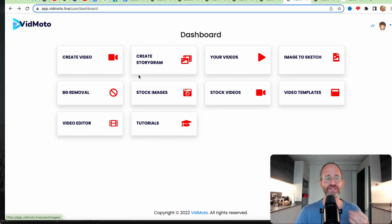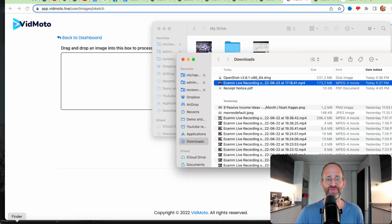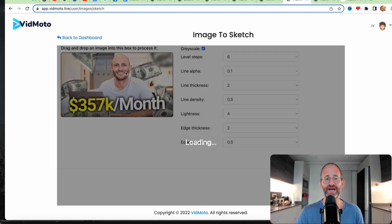Okay, so we are back. This is the backend area where you have all your different tools. One of the ones I found neat was the image to sketch. What you can do with that is take an image, put it right inside here, and turn it into a sketch.